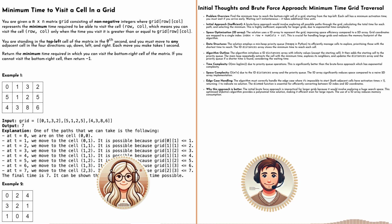Each cell also has a number on it. And that number represents the minimum number of seconds you've got to wait before you step into that cell. Like if a cell has a 5 on it, you have to chill somewhere else for 5 seconds before you can enter. Got it. So the challenge is to figure out not just the path, but the timing of your movements to minimize the overall time, right? Right. Including all that waiting.